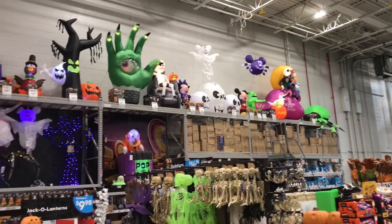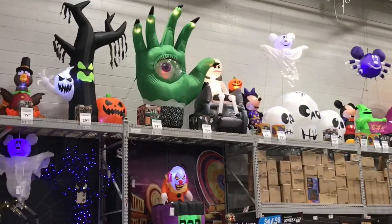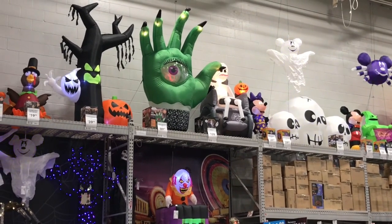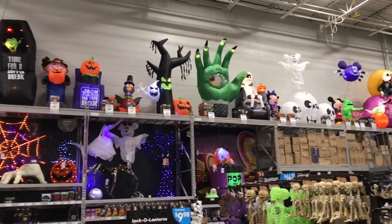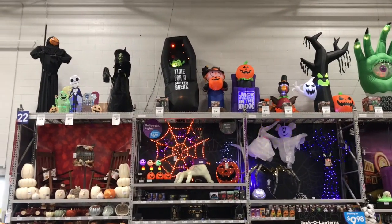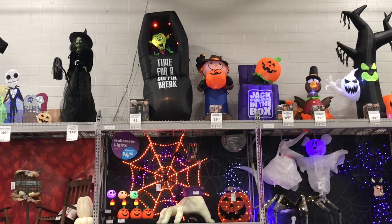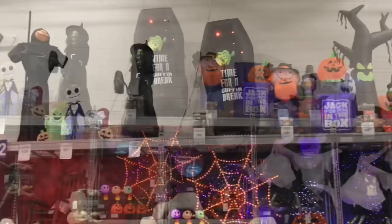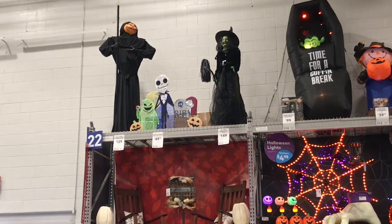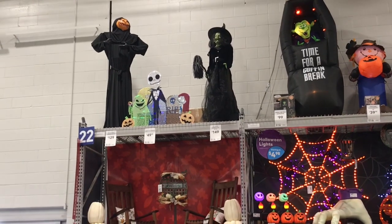Look at that inflatable, the hand. And then it has an eyeball in the center. Oh my gosh, you guys, that's $89.98. I like that. That is so cool. Oh my gosh, this is so fantastic. Look at the coffin. It says time for a coffin break. You can see the vampire. He's going up and down. There he goes. The witch. The witch is $149. Look at the pumpkin man. Oh my gosh, in that black cape or cloak, that's $129.